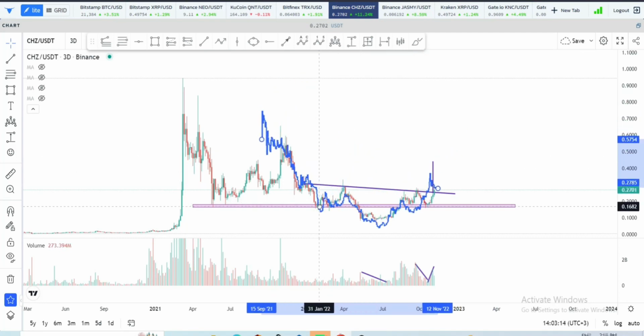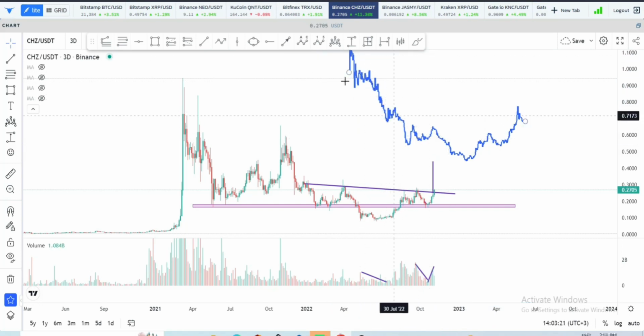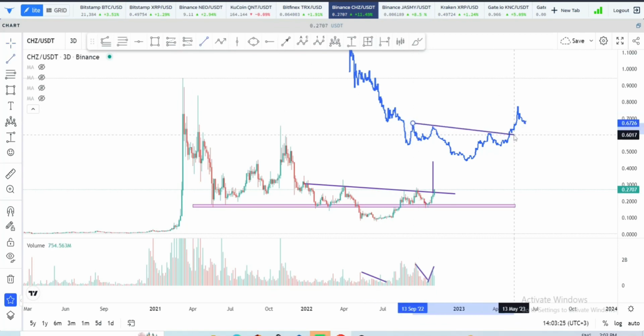You can actually see that there are really close similarities right here, and with the Quant price set, we were monitoring it, I think it was 2 months ago, and we finally hit the price target. They were looking very similar right here. Look at this inverse head and shoulders pattern, the same thing that we have here on the Chiliz price set.